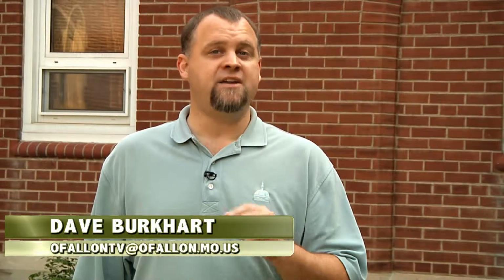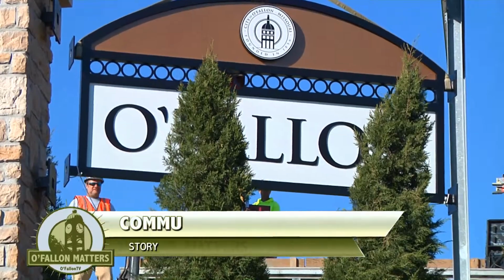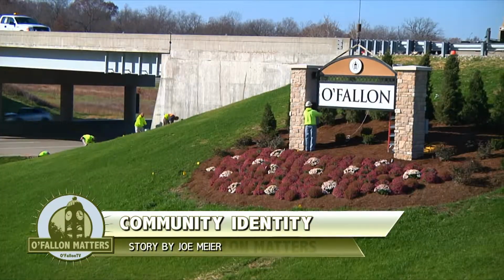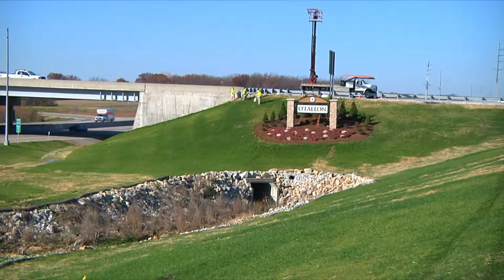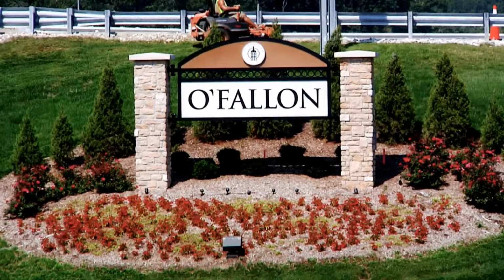Welcome to O'Fallon Matters. Crews are preparing for the second phase of the citywide landscape identity plan. Here's Joe Meyer with an update on this essential program. In 2012, construction was completed on the entrance sign and landscaping project at the Highway K and 64 entrance on the south side of O'Fallon. The O'Fallon CLIP Committee is now ready to start Phase 2 of the project.